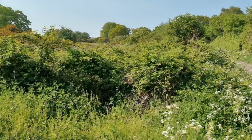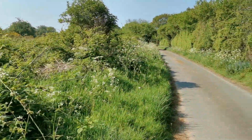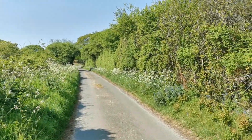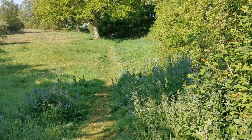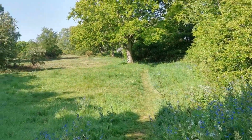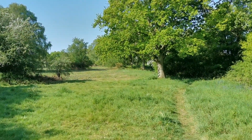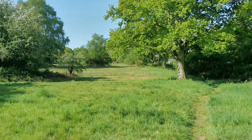I'm going to show you some of the open areas that you can explore and walk through to appreciate the wildflowers and the wildlife in this beautiful part of Norfolk. This is one of the little paths we've just entered into that crisscross this little area of heathland. It brings you into one of these wildlife areas.